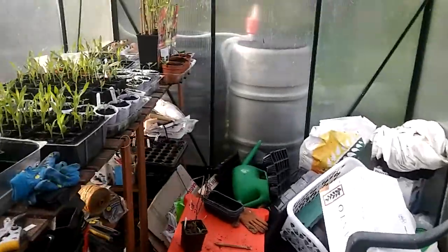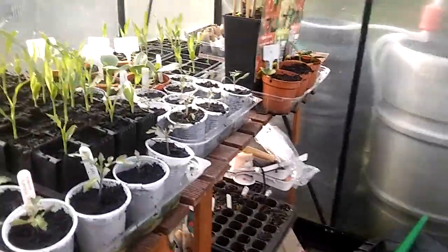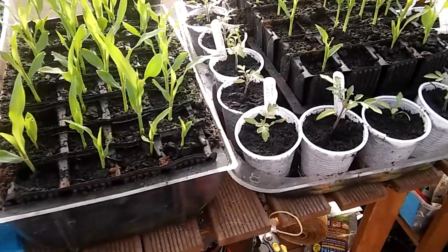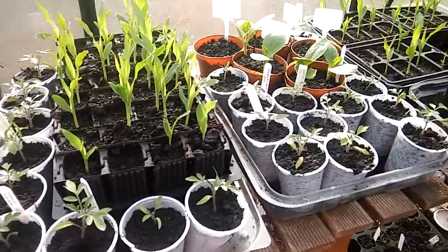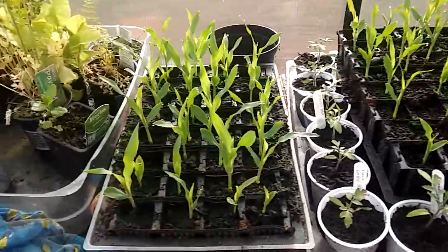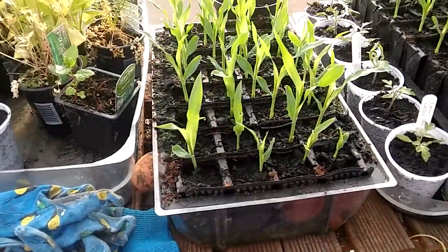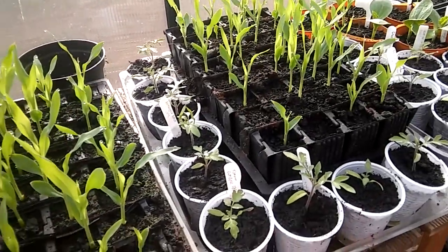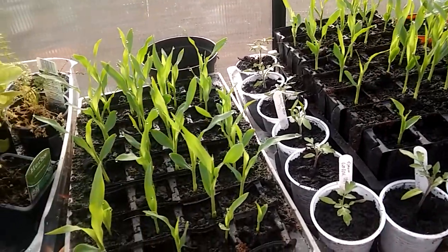Right, okay, inside the greenhouse. I've potted on into individual cups, as you can see, these plastic cups. All the tomatoes, the peppers, etc. over here are doing well, and the sweet corn is doing fantastically well. Another week or two, that'll be ready for going out, which should be end of May. Now, we're away for the May bank holiday, so it'll probably be just after that.